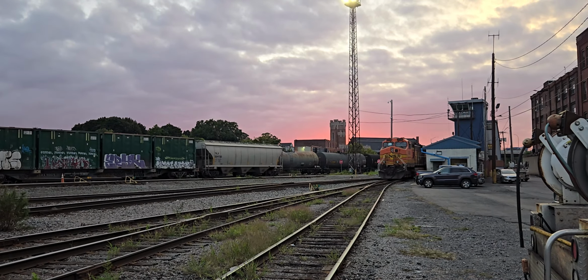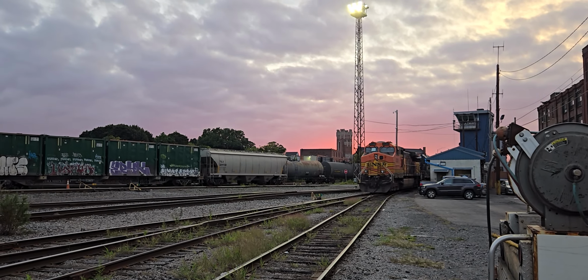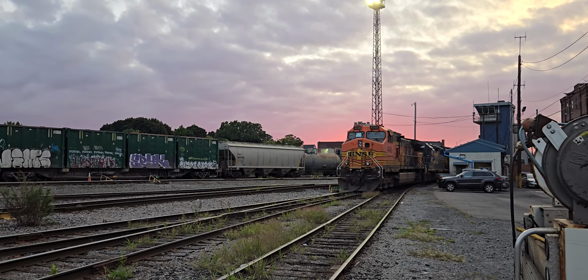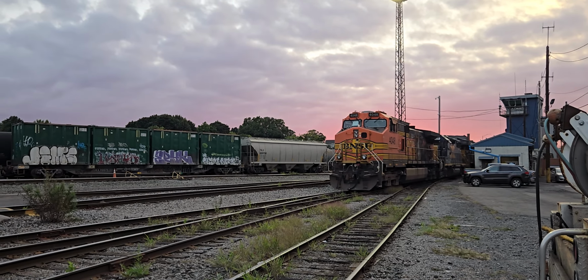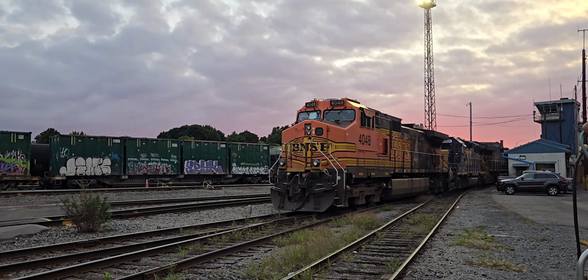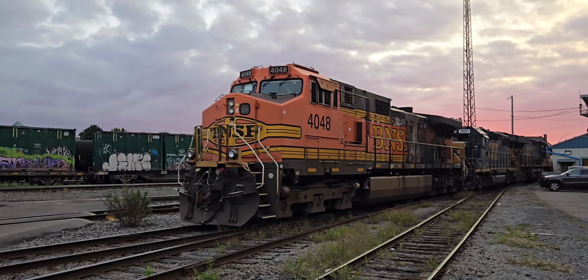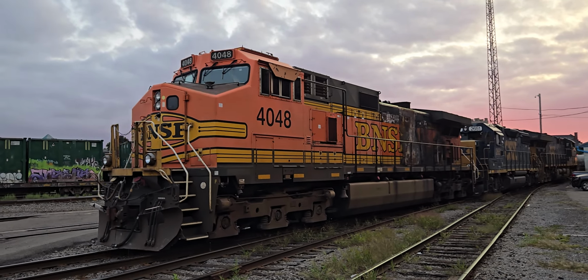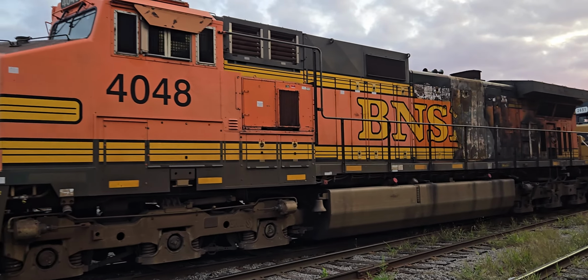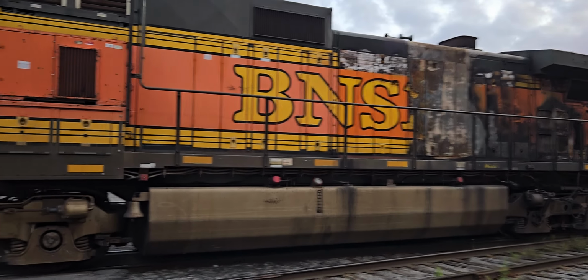And this BNSF engine that's coming towards me is the one that I missed that was on M368 a couple weeks ago, trailing. So here it is now, right here, 4048. It's all beat up, but caught on fire, it looks like. Not too good looking of an engine, but here it is. I'd say so.